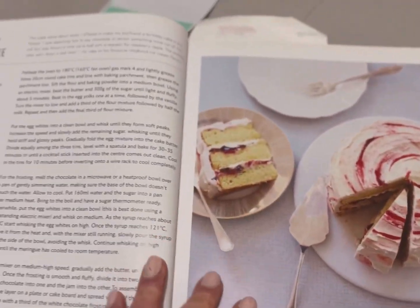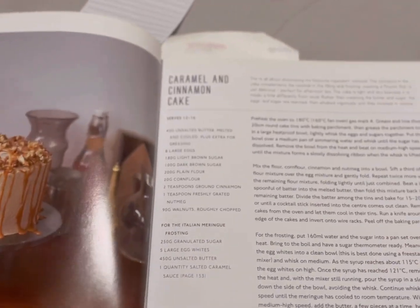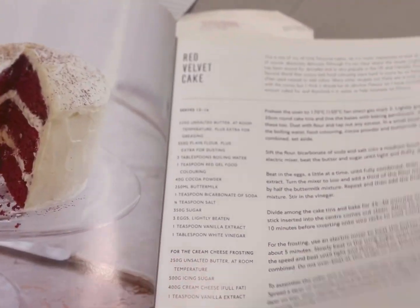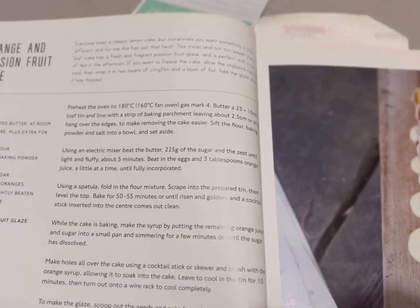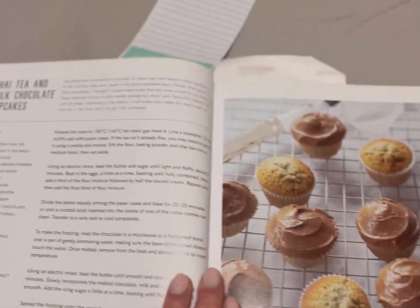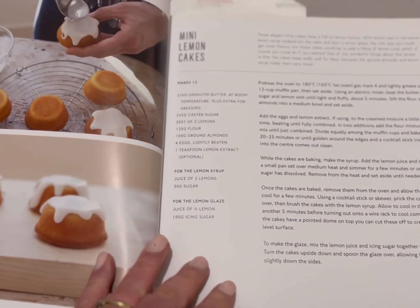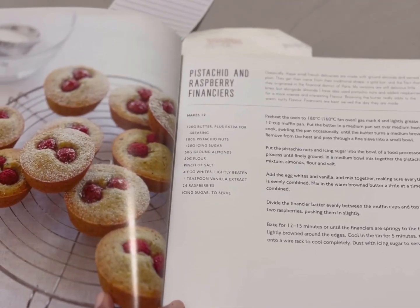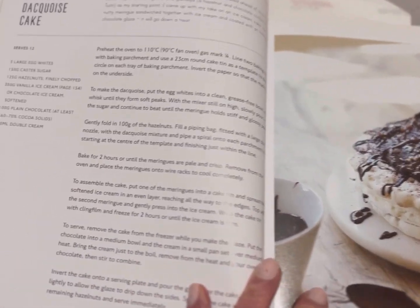That looks like a good cake, doesn't it? And then there's all sorts of yummy looking things. Most of them have pictures, so you can see vaguely what it's going to turn out like. I show you this so that you can get excited for what will follow, hopefully. It's a year's worth of baking. I like the look of that.